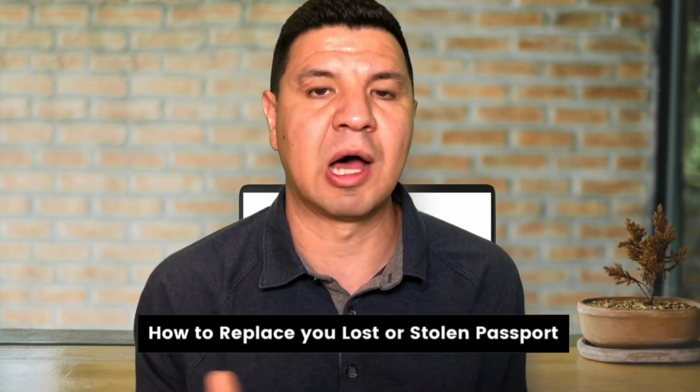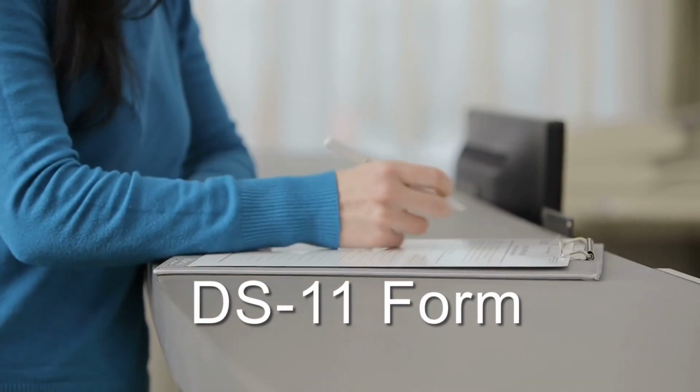So let's now move on to the second section, which is how to replace your lost or stolen passport. If you're still in the US when your passport becomes lost or stolen, you'll need to fill out a DS-11 form in person.